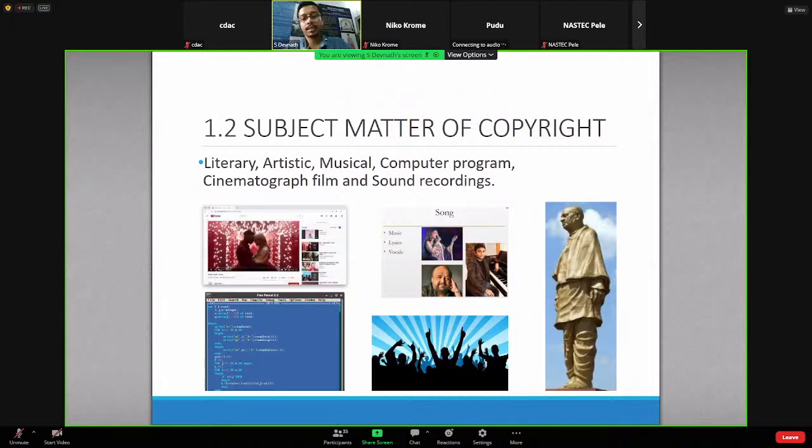At the bottom, you can see there is a concert going on. So these are also subject matter of copyright, which we call performer's rights. If someone is performing on a stage, that performer has a copyright, and it prevents the audience from recording that session and sharing and using it for commercial activity. So it is illegal to record a performance in a show. Yes, as per copyright.